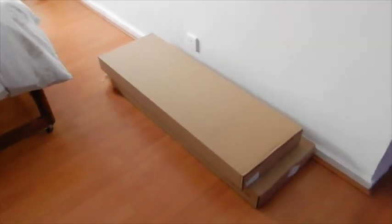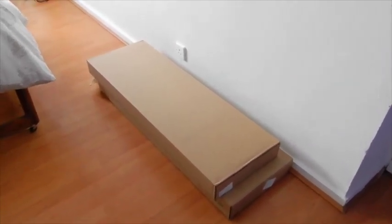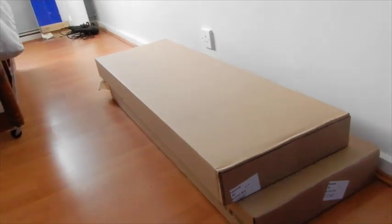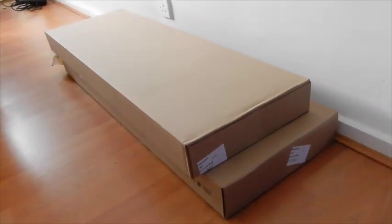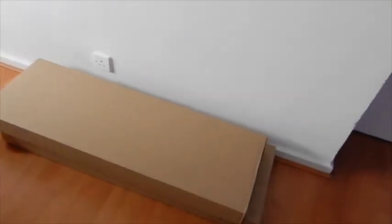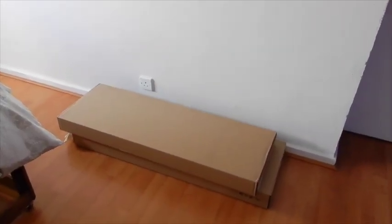Hello guys, so forgive my voice, but it's 8 a.m. and the IKEA people arrived at like 7:30 or something to deliver my new drawer, so I'm still a bit sleepy. These are the two boxes, and oh my god, this is so heavy. And I also have the one that hopefully is gonna help me build my drawer, because this time I'm gonna be alone. So let's see how I can do it.